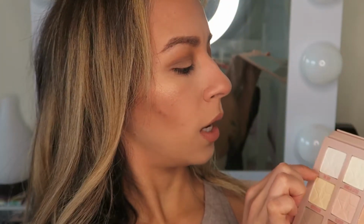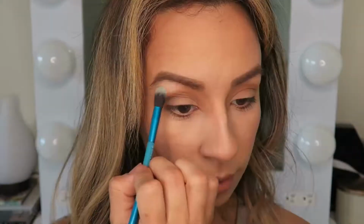So I'm going to put just right under my brow bone, and I'm going to go in with I'm Shy, which is the lightest color, and put that in the inner corner.